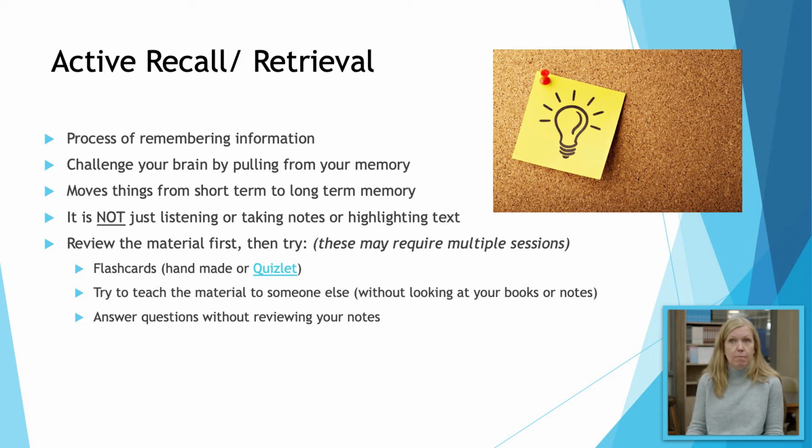Another way that you could try to make sure you can actively recall information is to try to teach the information to someone else without using your materials or your notes. So even if it's mom or dad or your dog, it doesn't have to be someone in your class. Sit and try to be the teacher.